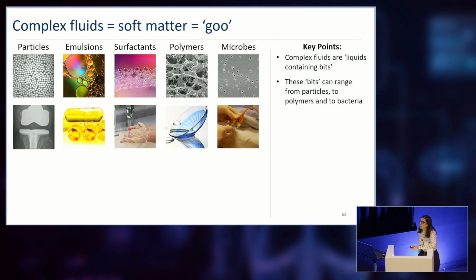So, what do we actually work with? As the name says, we are the Edinburgh Complex Fluids Partnership. So we work with complex fluids that can also be called soft matter, or in lay terms, we can say it's goo. We all have them around our house all the time. Most of the foods that you eat are going to be complex fluids. Most of the products that you use, for example, when you're having a shower, are complex fluids, but they can also be found in plenty of medical applications.